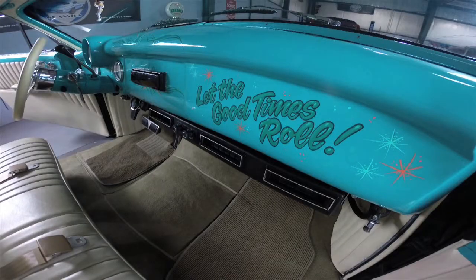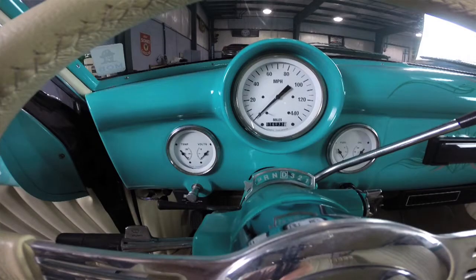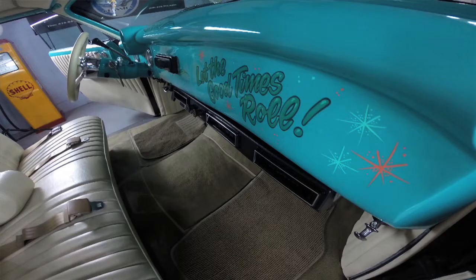This is actually the original dashboard in the car. It's been smoothed and worked over quite a bit though. Now it houses some classic instruments, gauges. You got an AM/FM CD player in it. Also, like I said, the addition of the vintage air below it makes it comfortable for you.